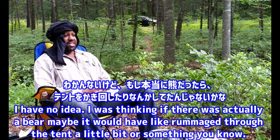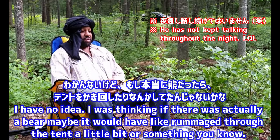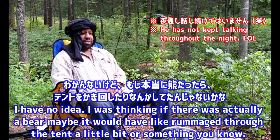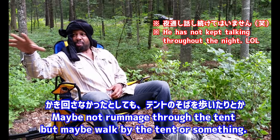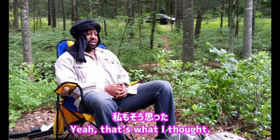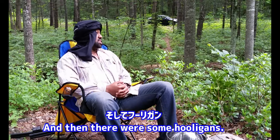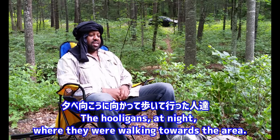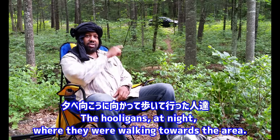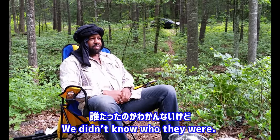I think if there was actually a bear, maybe it would have rummaged through the tent a little bit or something, you know? Maybe not rummage through the tent, but maybe walk by the tent. And then there were some hooligans. Remember we heard the hooligans at night, walking towards the area? We didn't know who they were.